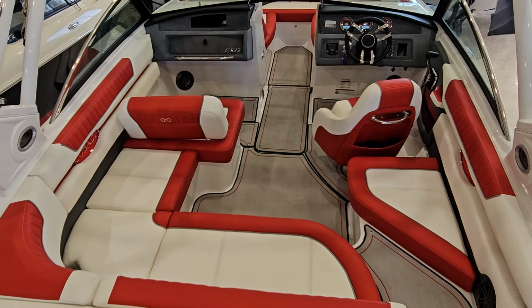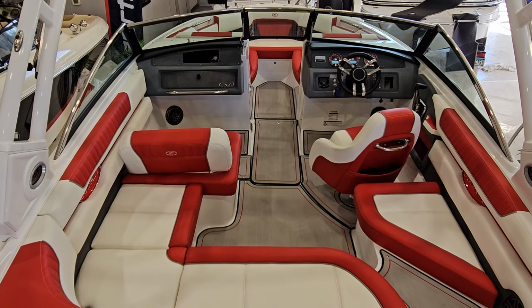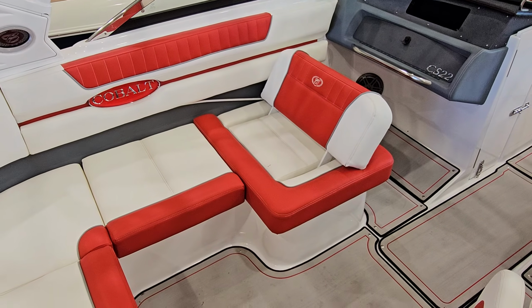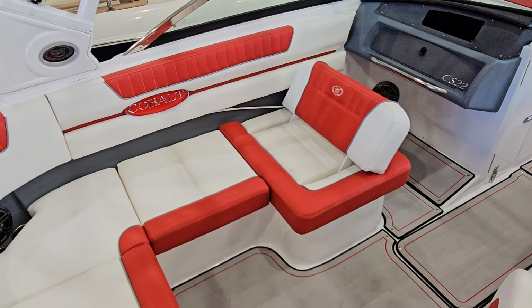Now the cockpit area for a 22-foot boat, and Cobalt's always been a master of giving you room, but this is a massive interior for a 22-foot boat. You'll notice on the port side you got a flip back lounger, great for if you are doing water sports to be able to sit backwards.